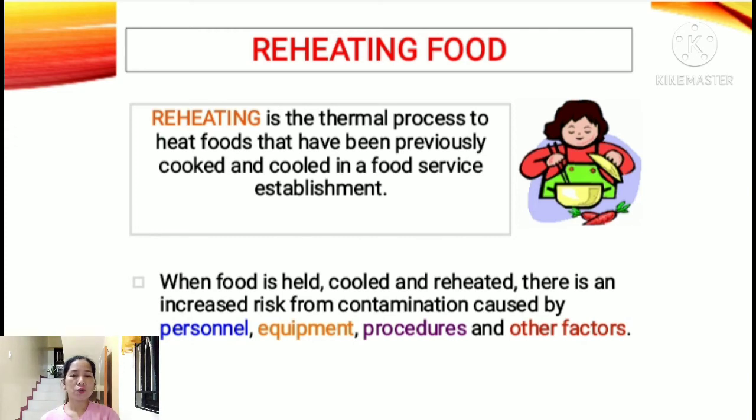When food is held cold and reheated, there is an increased risk from contamination caused by personnel, equipment, procedures, and other factors. So, once na na-reheat na yung pagkain, huwag na natin ibabalik sa refrigerator. Kailangan na natin itong ibubusin or i-discard na natin.